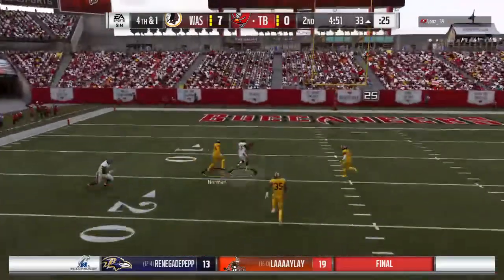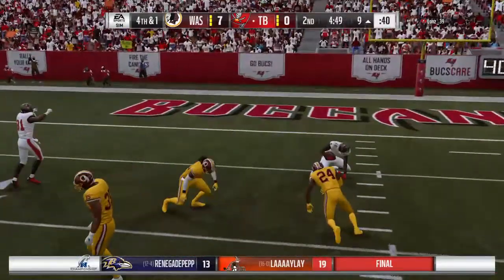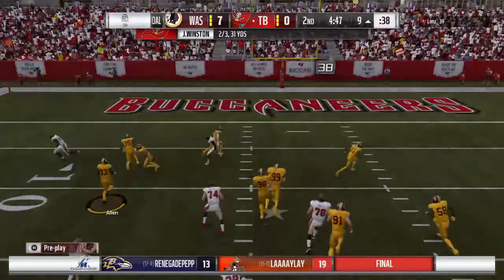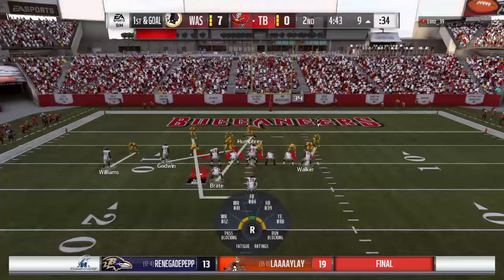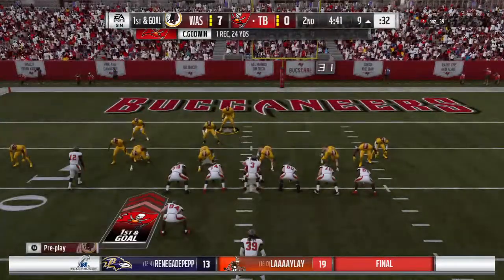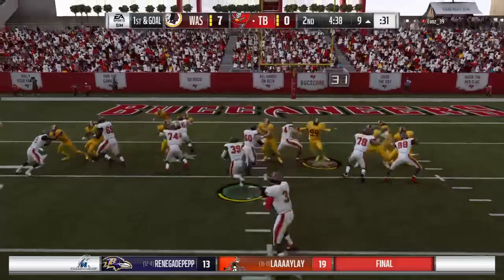Jameis to throw it. Open man has got it. It's complete. And they move this all the way down to the 9. Wow, 1st and goal, and defensively, all they can do is shake their heads. Not only did they allow the conversion, but a big play as well.